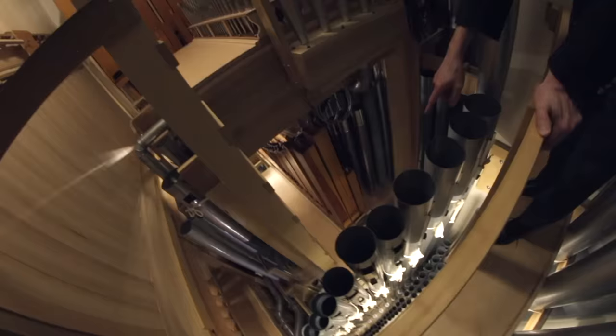Okay. Because that is a really far fall down. It's, in a way, like a giant tree house. Every single pipe is accessible with these ladders and walkways.